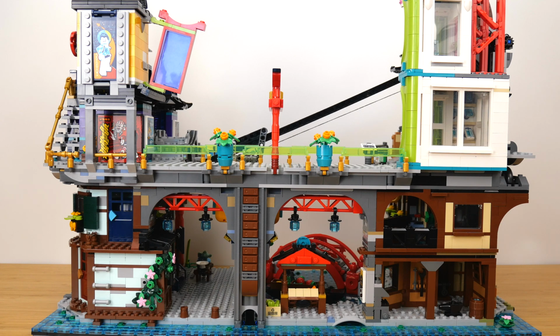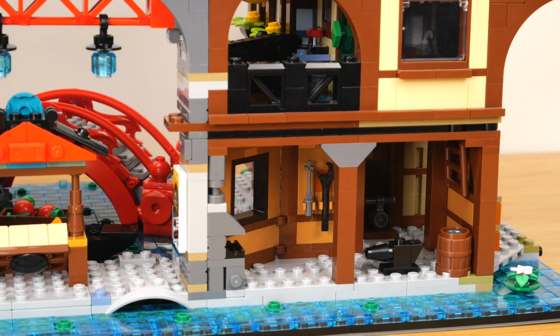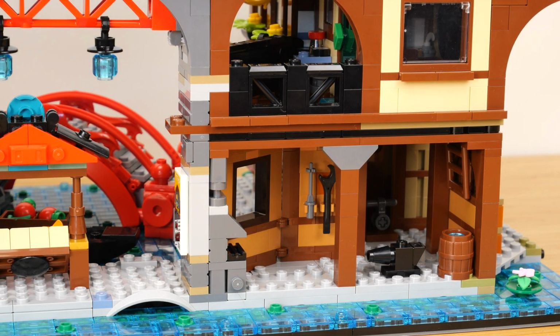It's trying to be part of the Ninjago City theme, but it's really breaking the things that made that theme so great. And I think Kai's Blacksmith Shop is a good example of this. I mean, it's a nice little shop. There's a decent interior there, but look at how flat it looks. It looks like an open-backed Lego dollhouse style building.